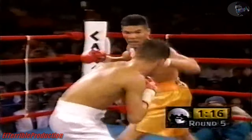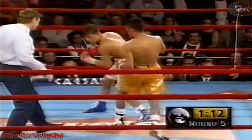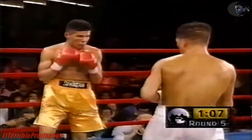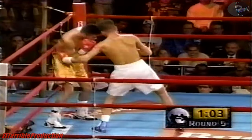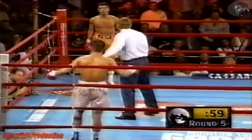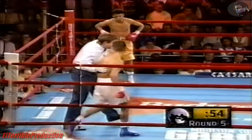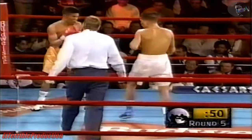Crowd trying to pick Arturo up. Vicious left hook right across the point of the chin. Boy, Rodriguez has got a pretty good beard, Roy. Gatti's corner has done a terrific job of keeping his left eye open and his right eye from closing all the way. Give credit to the cut man, Joe Souza. You all right? You all right? All right, go.